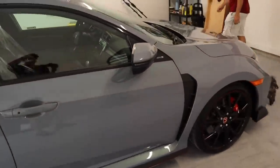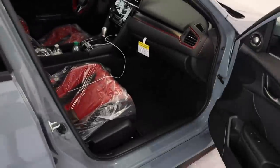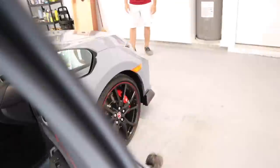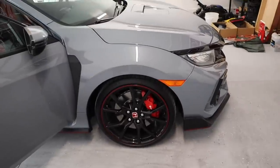It's got 140 miles on it. Still got the plastics on it. If you want to, you can open it. Yeah, I had to do it. A lot of people were like, "You're getting a Type R." I was like, "Yeah, no, I cannot." I knew you wouldn't go away from Honda.